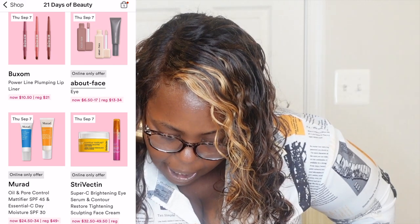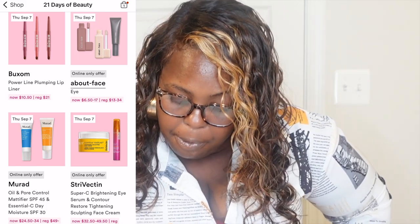Okay. Oh, I like the name of this product. I've never seen it. It's an online only offer. The product line is called About Face. And I guess it's everything to do with the eyes, or their eye products, which range between $13 and $34, will be on sale for $16 to $17. Sounds good to me. I'm gonna pass on it because, again, I've never tried it.